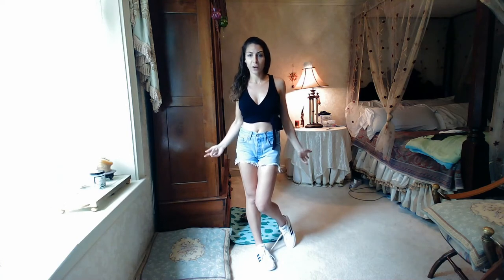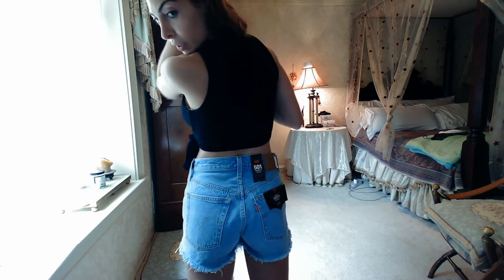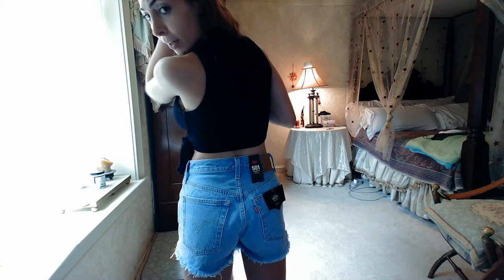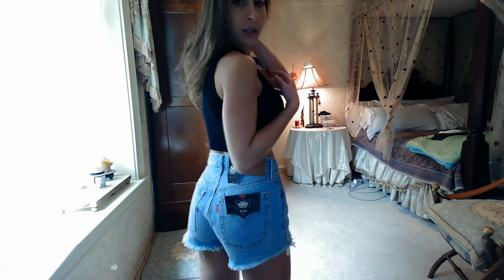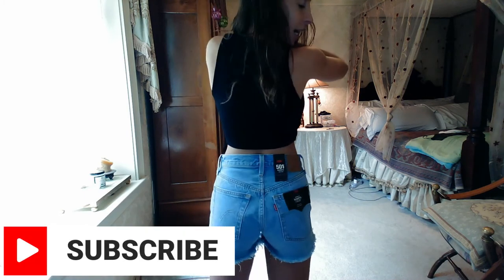So they are part of their classic series. Levi's knows what they're doing. And again, I'll just do a closer up. I like the way they shape the gluteus maximus as well. So these guys are definitely keepers for me, especially since I got a discount on them. They are very form-fitting and very flattering, I would say, but they're also just generally cute. They're like the perfect pair of go-to jean shorts.